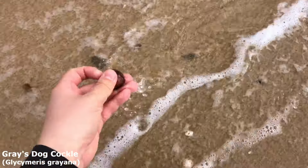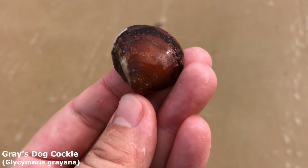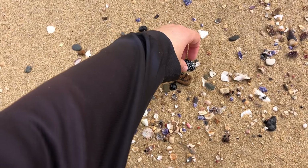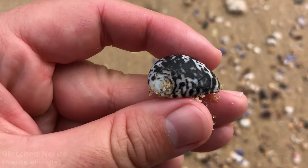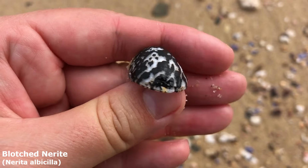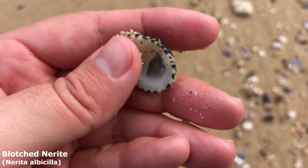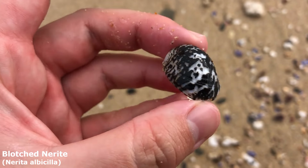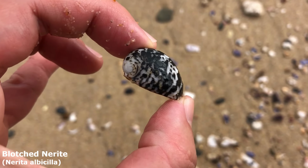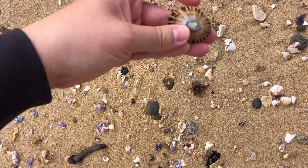This one should be a Gray's dog cockle, very common on some of the beaches around here. Well, hello, good sir. I've actually seen a few blotched nerites already, but I think this one's got a pretty cool pattern, so it's the first one I want to pick up. These guys are very, very common here, but I still like them anyway. Nerites, you know, I think they're a very underappreciated snail species. I just think they're chunky moon snails. They're kind of fun.